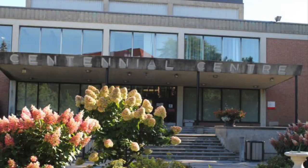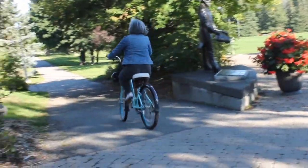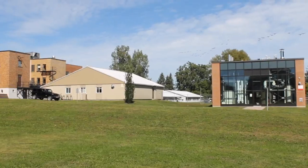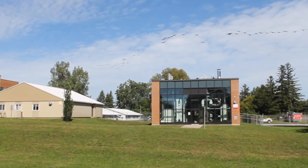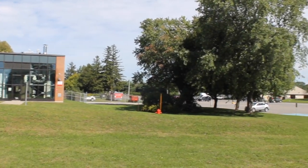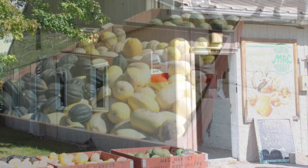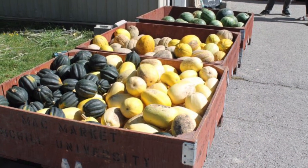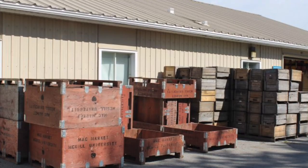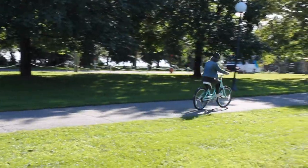Okay, let's take a quick bike ride past the CC and go say hi to Sir William. Good job, Mr. McDonald. Thank you. Here's the handsome new power plant and the Mac Market. Ooh, nice birds. The Mac Market is very popular with the McDonald community and the neighboring communities in general, and it even supplies McGill's downtown residences.